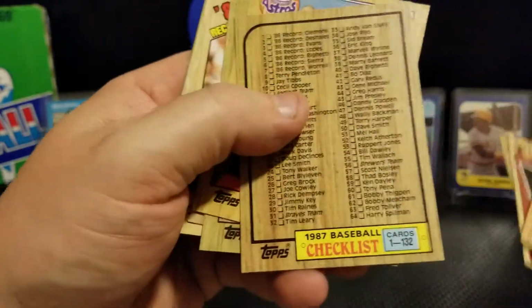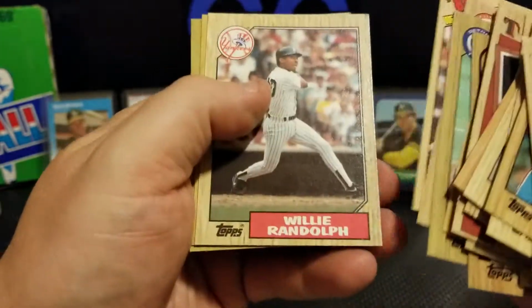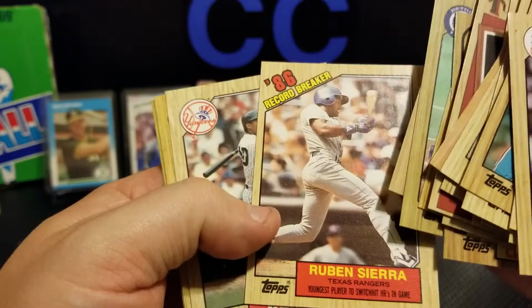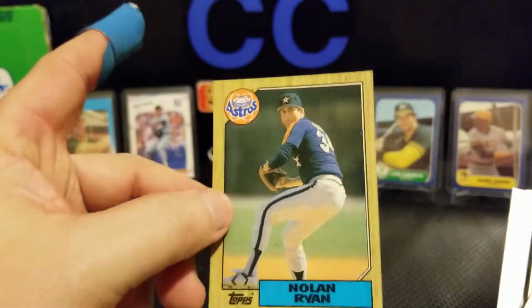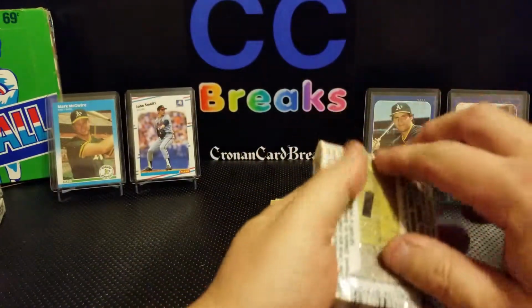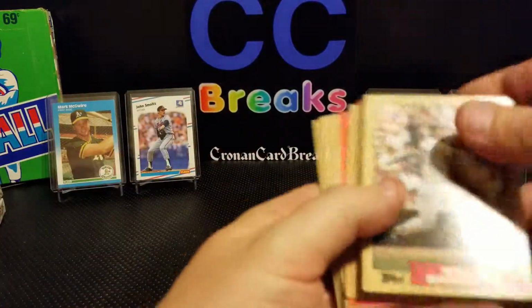If I'm like some of the older guys, we would take these checklists and mark off all the cards that we got or wanted. That was considered an insert. 86 record breaker, Ruben Sierra. Youngest player to switch hit home runs in a game. There's Nolan Ryan. The centering is always going to be an issue with these. I mean, these are immaculate, so the corners are in great shape. The issue back in the day was the centering of the card because of these borders.